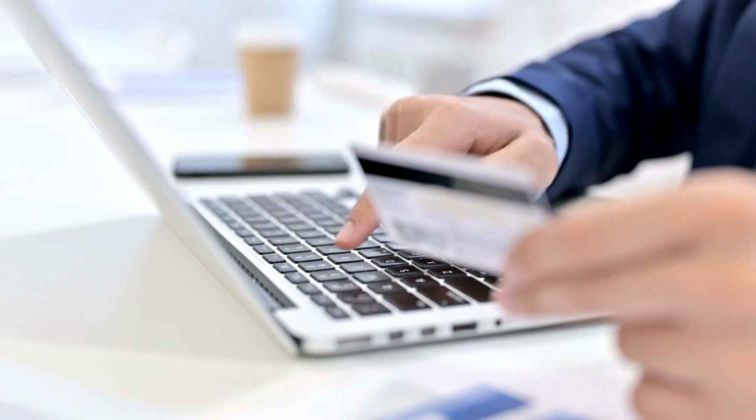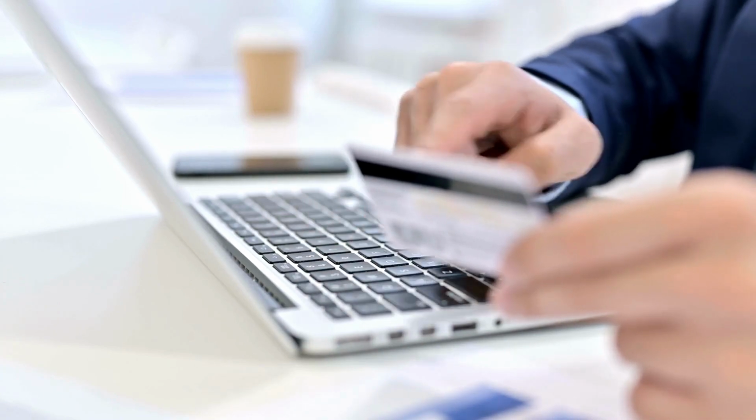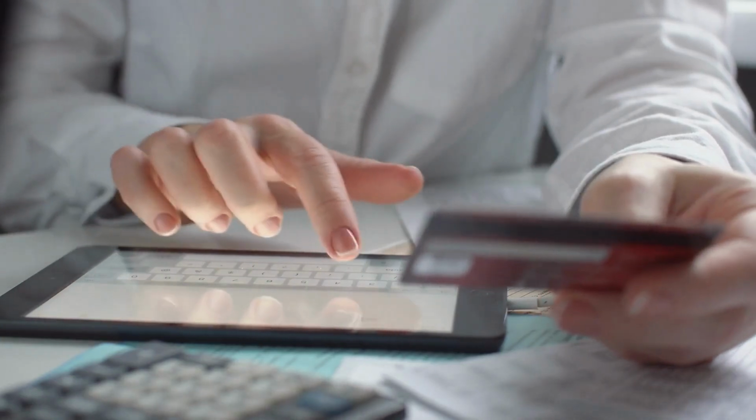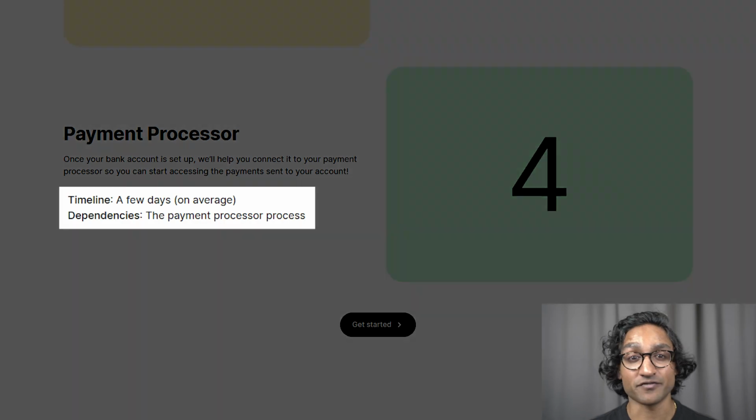For example, if you're using a tool like Stripe, all you have to do is create a Stripe account, link it to your bank account, and voila, any payments received in Stripe will be instantly deposited in your bank account. The timeline for this step is a few days on average. Oftentimes, it's a few hours, but you might need some more time to fully set up the payments account and fully set up your bank account.